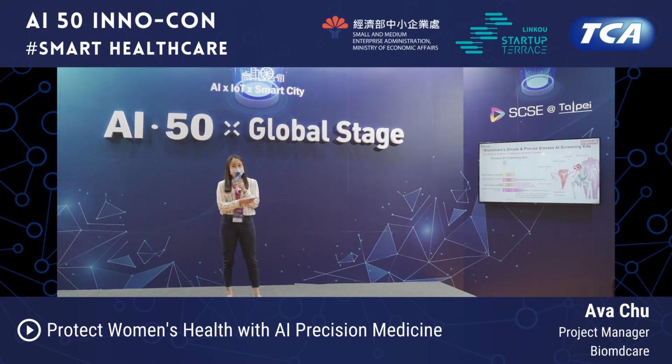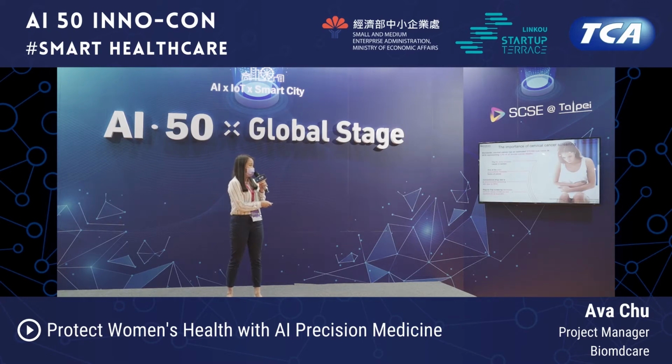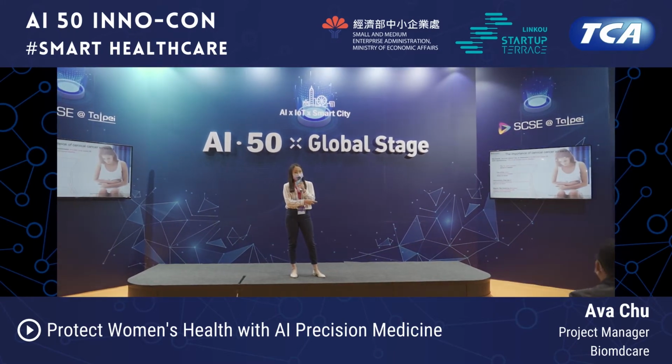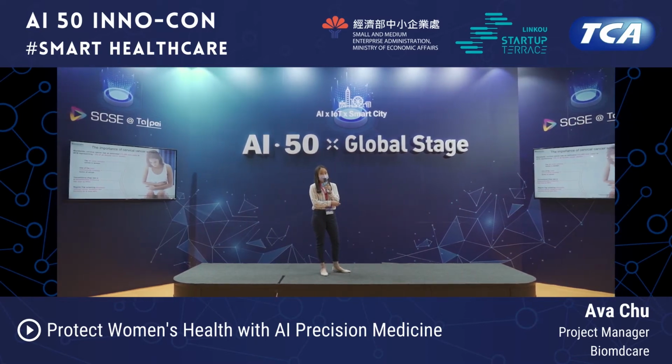Today I'm going to talk about how our disease AI screening models work in both cervical cancer and osteoporosis. For cervical cancer, it is the 4th most common cancer in women. Worldwide, cervical cancer had an estimated 570,000 new cases in 2018, representing 7.5% of all female cancer deaths. But it is one of the most successfully treatable forms of cancer if it is detected early.